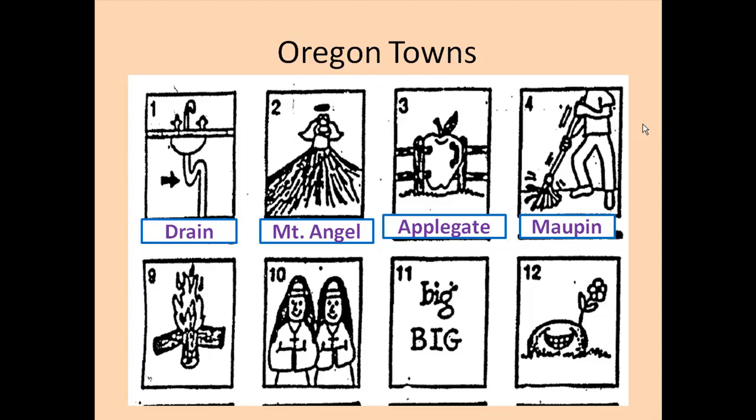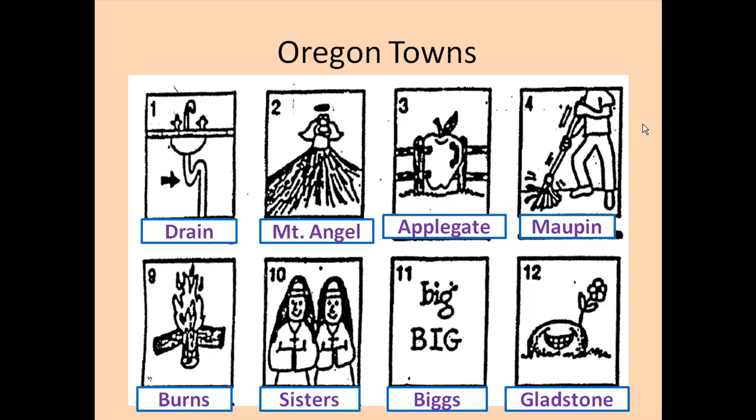Number 9, it's kind of a gimme, but 3, 2, 1, Burns. And 10's kind of a gimme, hopefully. You got 2 of them, so they are sisters. 11, you got 2 of those, so 2 of those would give you Biggs. 12 may be a toughie. It is a rock, and it is smiling, so it's a happy rock. It has a flower in its hair, so I guess you might call it a 60s rock. But anyway, it's close to Portland. It's not close to The Dalles. So let's see if you can get that one. Gladstone. Yeah. Okay, well, we may look at some more towns later on down the road.